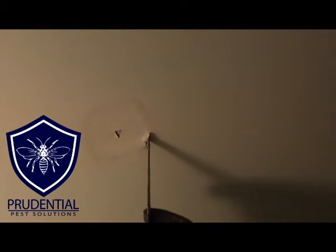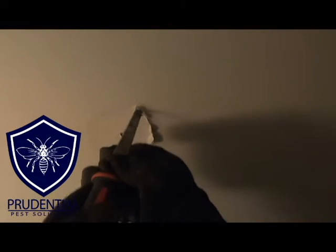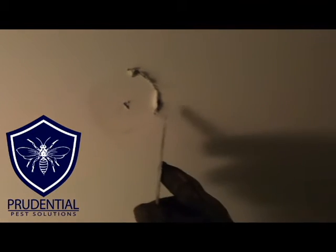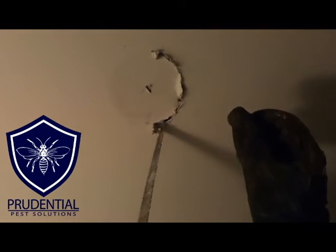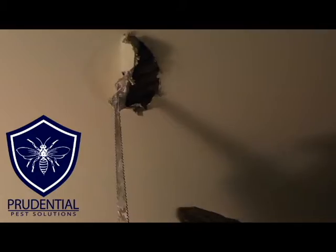So we've applied some PTPI, and you can really hear the nest come alive if I had the audio on for that. All I'm doing is taking that drywall saw, and again, I could have used my finger just to move this, but the drywall saw is built for this. I'm going to remove some of this wet spot so I can get access to the nest. We can see some yellow jackets coming out, they're dead. I don't want to cause any more damage than is necessary, because to be honest with you, I'm not going to be the one that repairs the drywall.